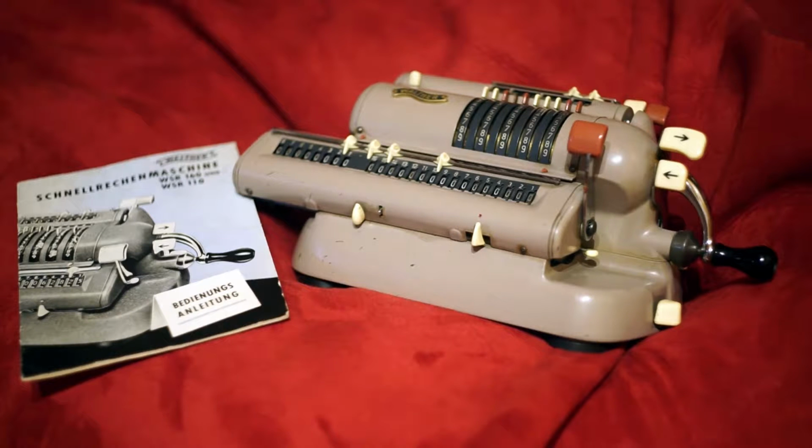It is one of the oldest forms of a calculator. It's a mechanical calculator, and it is amazing how this thing works. It is a highly complex and really nice piece of equipment. This was heavily used by financial managements.